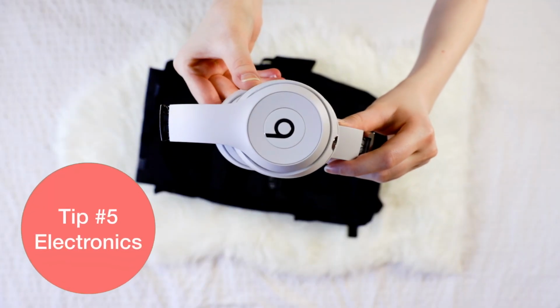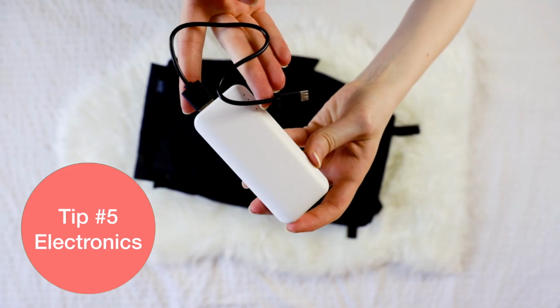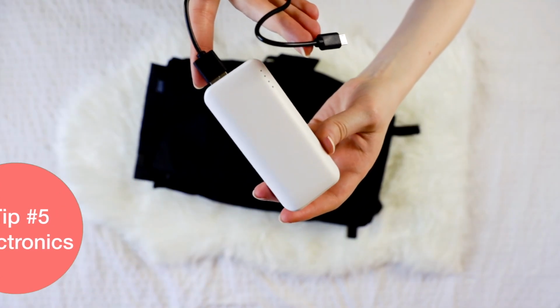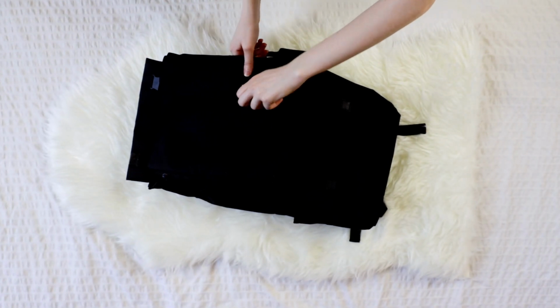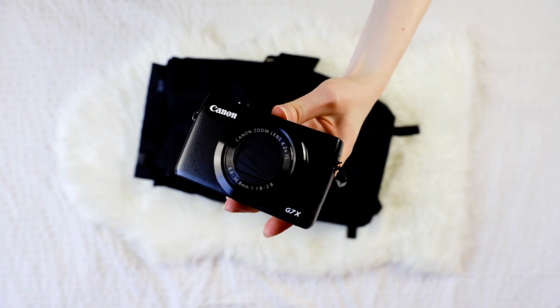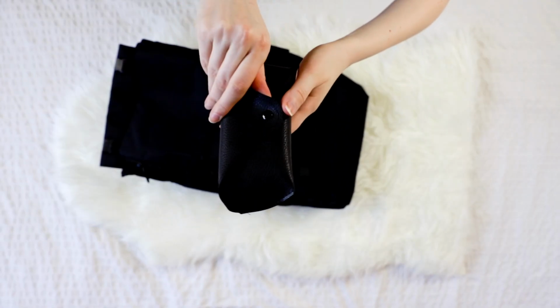And my tip number 5 is to always remember to bring your electronics so you're not bored on the plane with nothing to do. Here I have my portable charger, which is super handy as well. Of course, I also have to bring my vlog camera and my favorite pair of sunglasses with me as well.